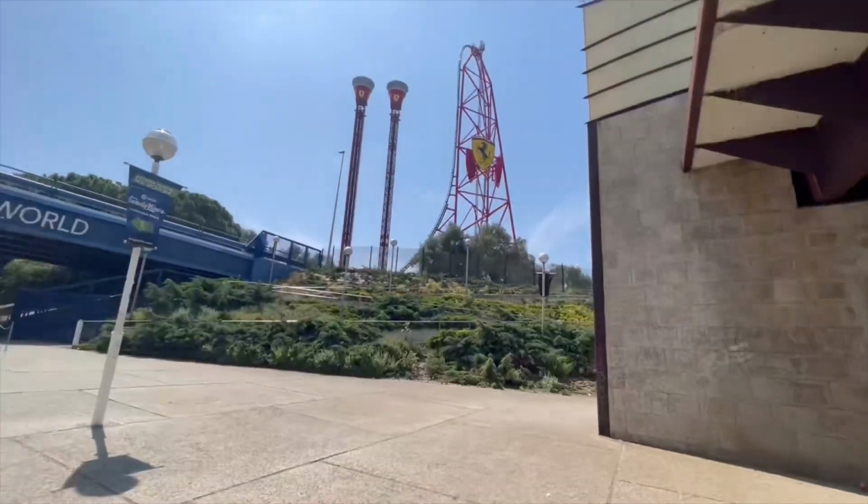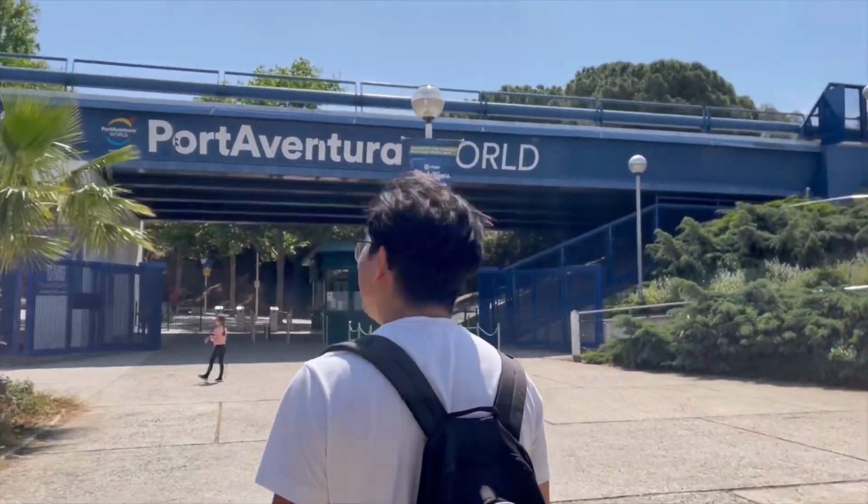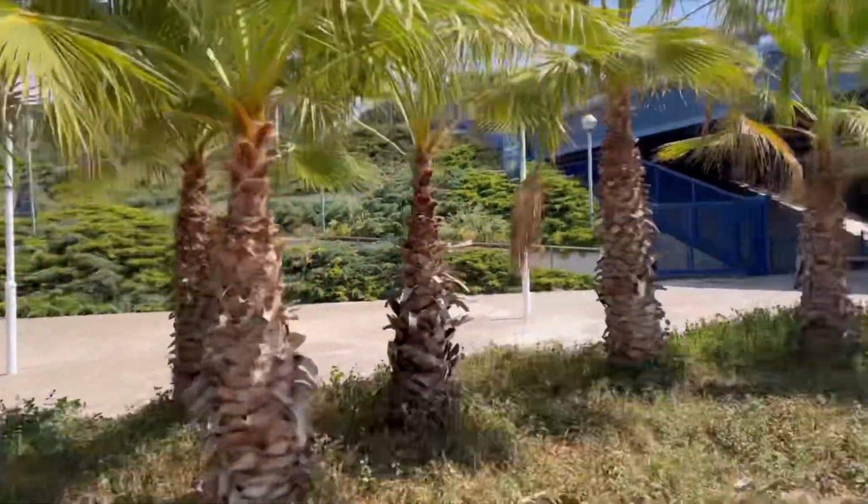So to the right of the screen, the center right now is the Ferrari ride. The red stuff is the Ferrari ride and it was breathtaking. I really recommend it.